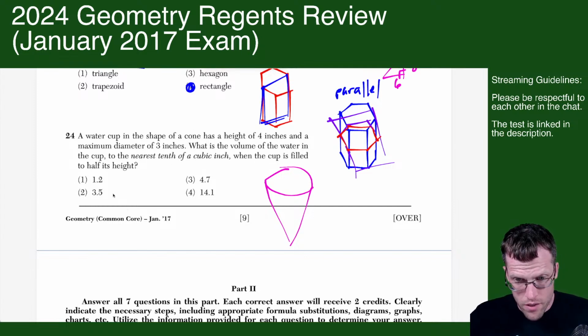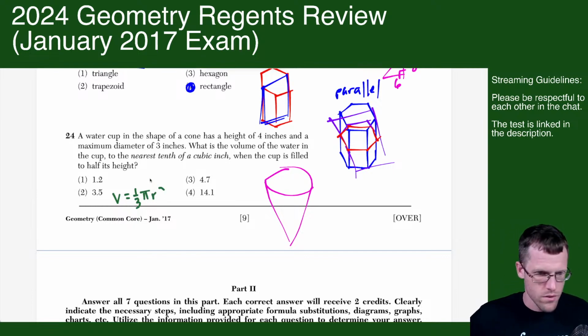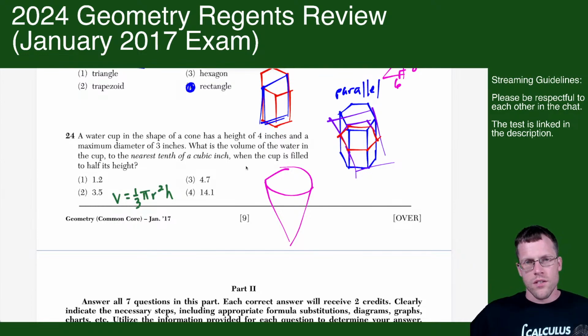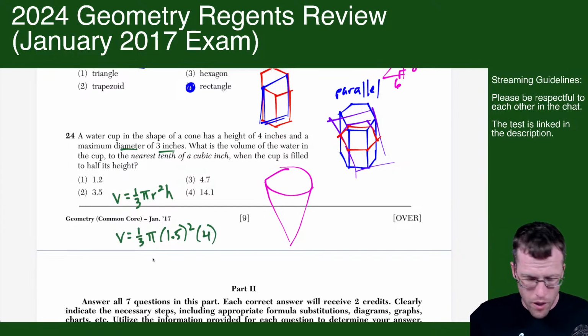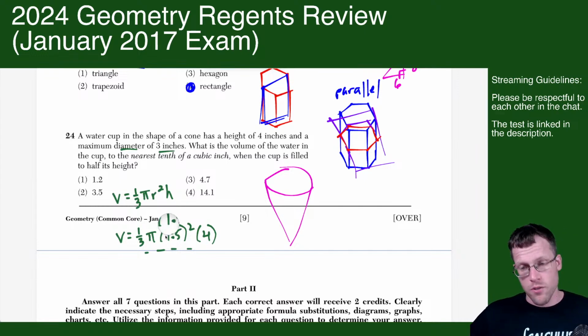So, for one, you got to know this. The volume is 1/3 pi r squared h. And for this, the trap here is people might just go, oh, let me do 1/3 pi and then say the radius, if the diameter is 3, they might go like this. And the height is 4. And they go, all right, that number, and then divide by 2. But be careful. All right, this one here is not so straightforward.